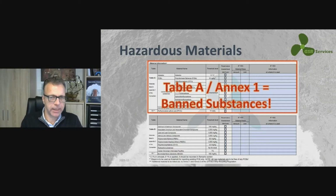So, Table A substances are banned from shipping. Table B substances, or the EU talks about the Annex 2, but unfortunately EU Annex 2 means including Annex 1 substances, so this is very confusing. Let's talk about Table B substances as provided also in our forms. They are allowed. There is no ban on these hazardous substances, but they need to be documented when they are contained above the threshold value. So Table A banned, Table B allowed but to be documented.